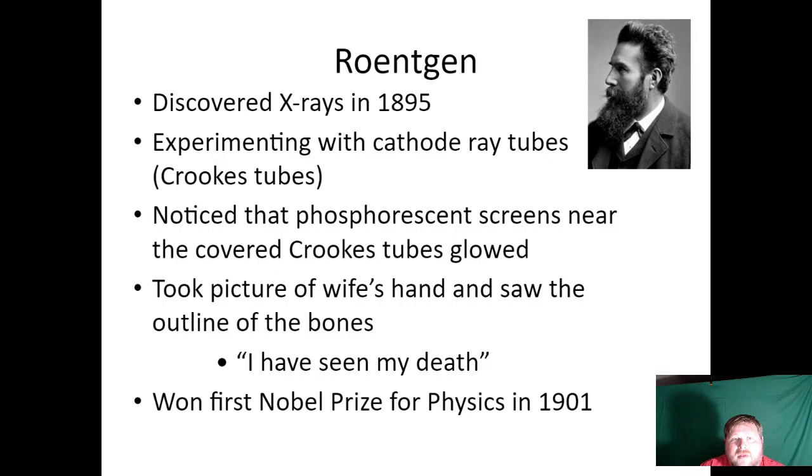It turns out that he had a phosphorescent screen in his lab about 9 feet away or so. After his experiment, he observed that the screen across the room had been exposed. It was glowing. So he knew at that point that at least some of what was being produced in that Crookes tube were unknown rays that were able to penetrate black cloth that you couldn't see through and hit that screen. He didn't know what they were. He called them eventually X-rays, where the X is for unknown.